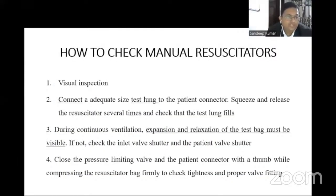This is very important. First, visual inspection should be done to look for any foreign body and dust inside it. Second, connect an adequate sized test lung to the patient connector, which is easily available. Squeeze and release the resuscitator several times and check that the test lung fills. Third, during continuous ventilation, expansion and relaxation of the test bag must be visible. If not, check the inlet valve shutter and patient valve shutter.